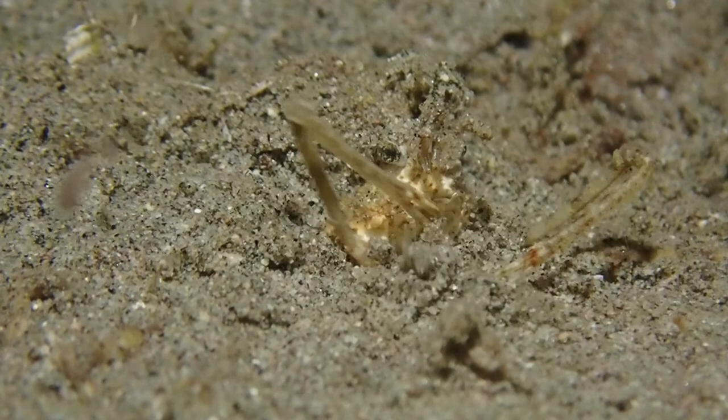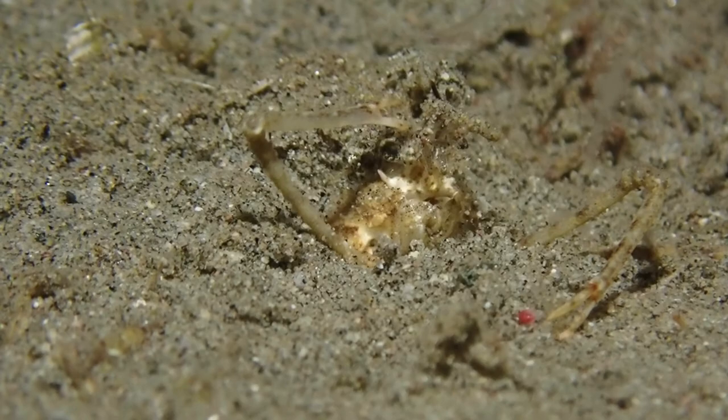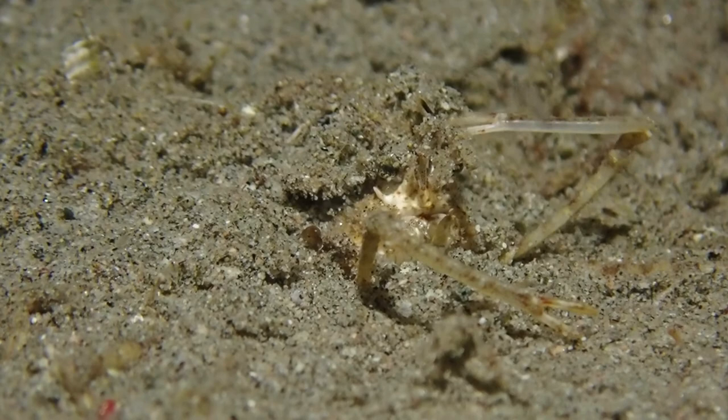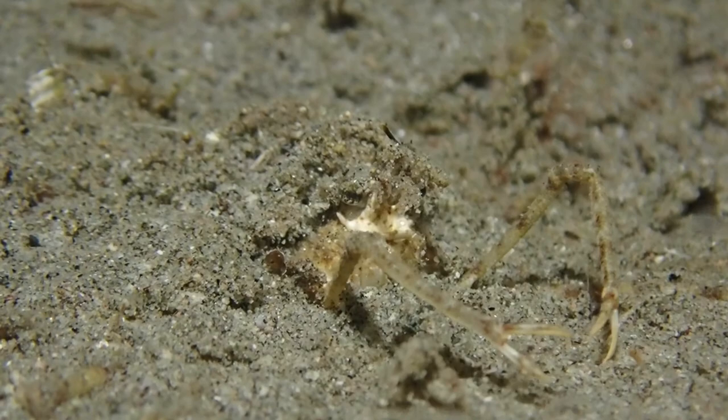It very diligently worked to cover every last bit of its body with sand, and only two of its arms were sticking out, and it was using them to both feed as well as cover itself with sand. You also see a lot of material flying around, lots of shrimp which are attracted to my video light. These are little snowflakes in front of the camera. So very interesting animals here at night.